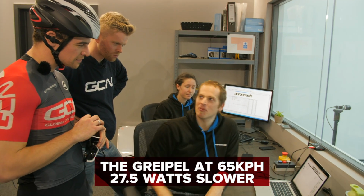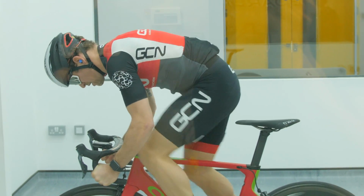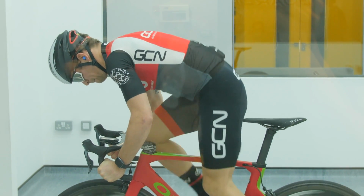It was basically the same as the Ollie position. Yeah, but Greipel had 600 watts more than I do. He did, yeah. But that was 27.5 watts slower than us being seated in the drops, which is a good base position to work from. You had to go a bit more extreme to go faster than that. But it just goes to show the massive percentage improvements you can get just from changing your sprinting position.